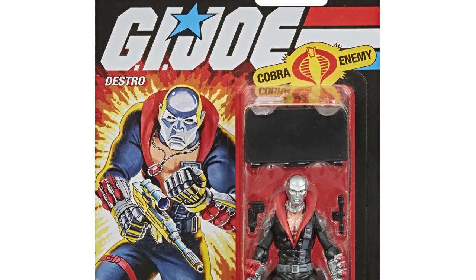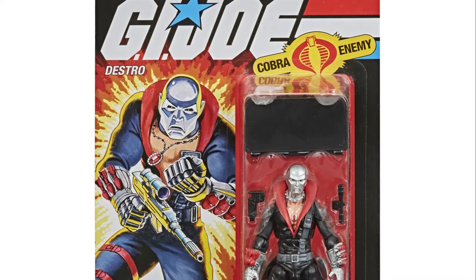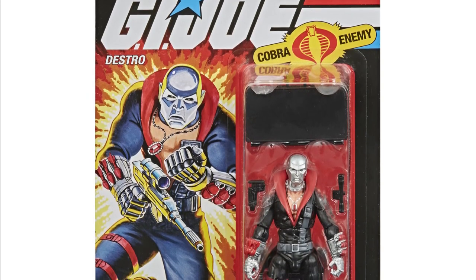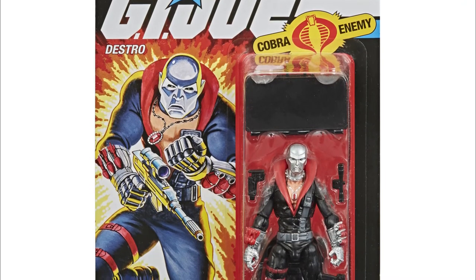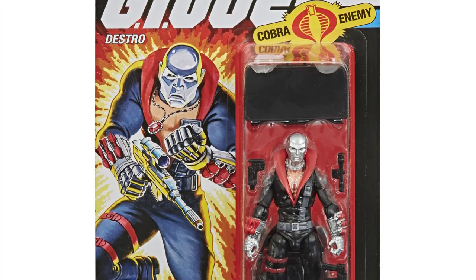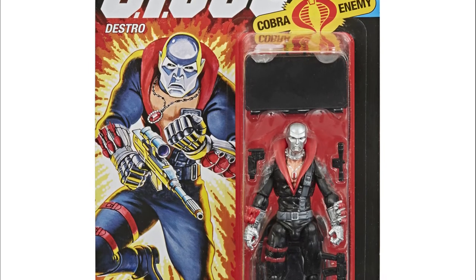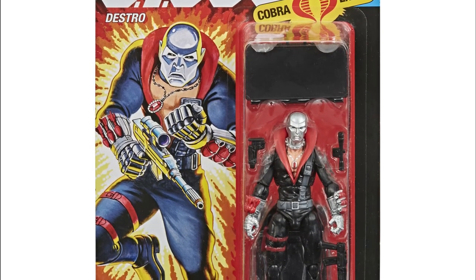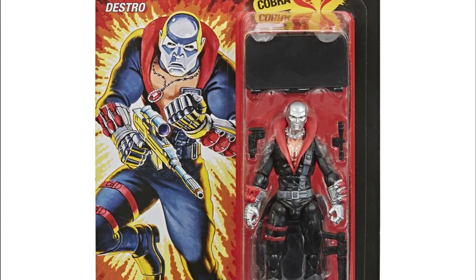Yeah, wow. His left arm is different, it looks like. Yeah. The grenades are painted a little bit different. So that makes me a little less excited. I will say that I do think that this version of Destro is one of the best versions of Destro. Not this figure specifically, but the mold that they're using gets a lot of things right. I think the helmet has a more realistic look to it. I think that collar is the most prominent it's ever been and really captures the cartoon appearance.